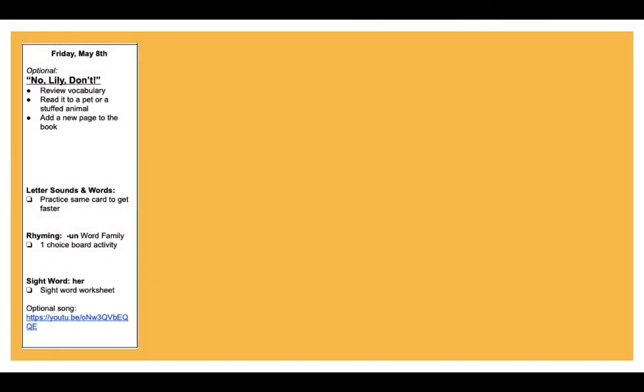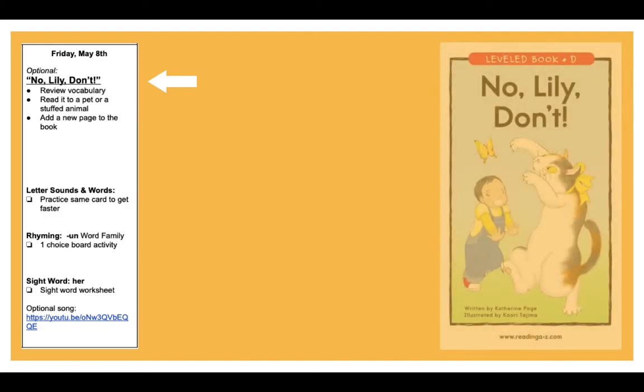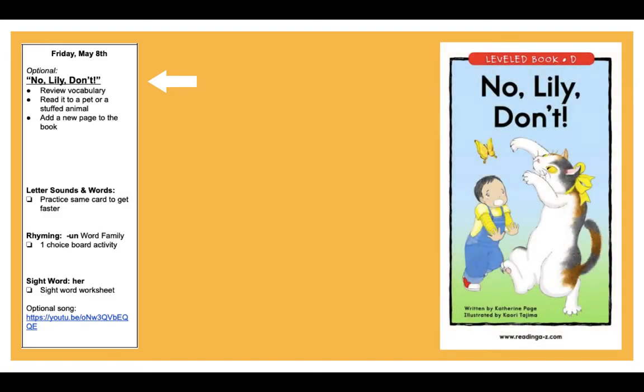In reading today, it's the last day of the week, so if you have time, go ahead and read that No Lily Don't story one more time. Remember, you can read it to yourself, or you can read it to a pet or a stuffed animal. That would be kind of fun. You have this book in your packet.